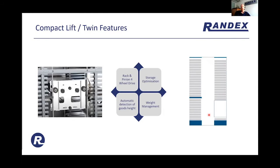Another function it will do as standard: on a vertical lift, we have trays which can handle goods of 300 or 500 kilograms. We can go higher if need be. We can go up to 1,500 kilograms, which makes us, for this class of machine, able to handle the heaviest trays on the market. But it does require that when the tray goes onto the elevator, we check the weight of the tray just to check that it doesn't exceed the 300 or the 500 kilograms.